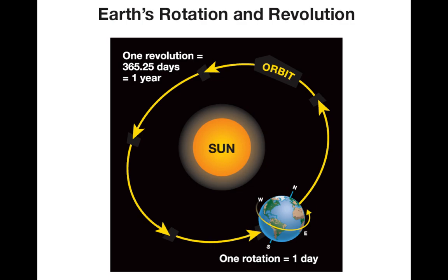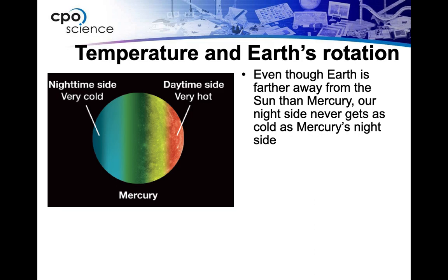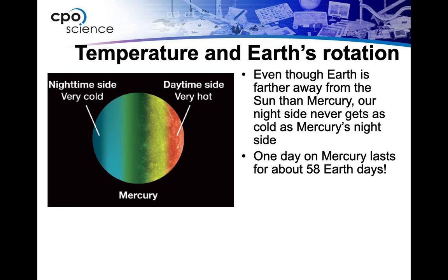But just so you know, for scientific purposes, there are times when it's a little bit closer and a little bit farther away. So, temperature and Earth's rotation. Even though Earth is farther away from the sun than Mercury, our night side never gets as cold as Mercury's night side. Why is that? Mercury doesn't have an atmosphere. And look at the length of the day on the planet Mercury.